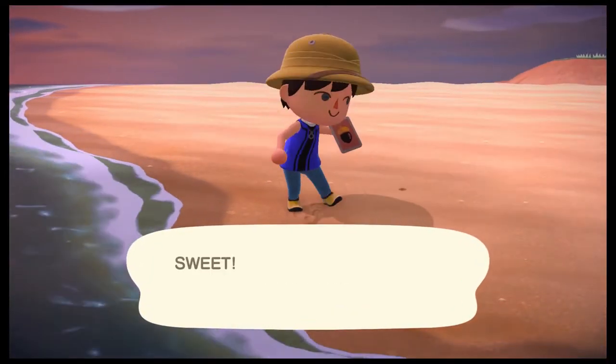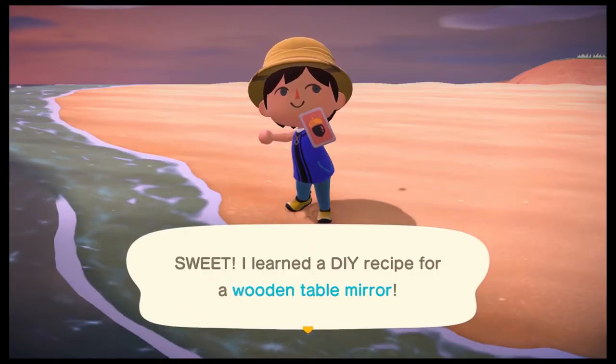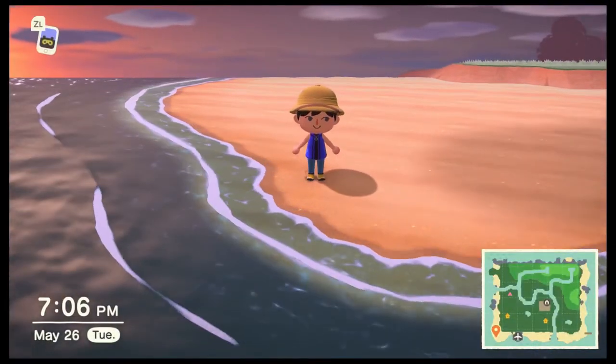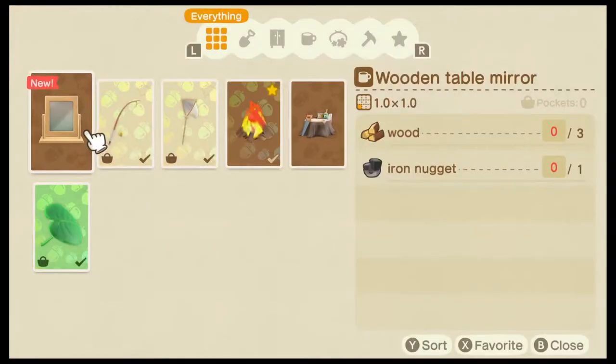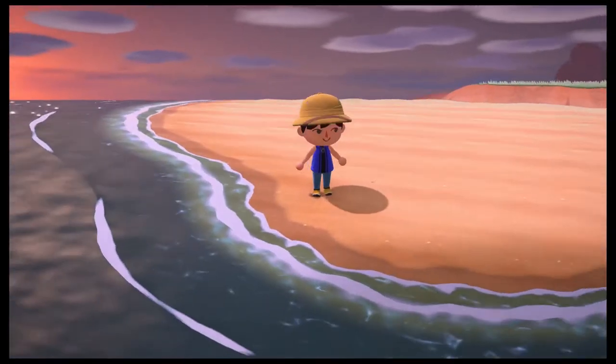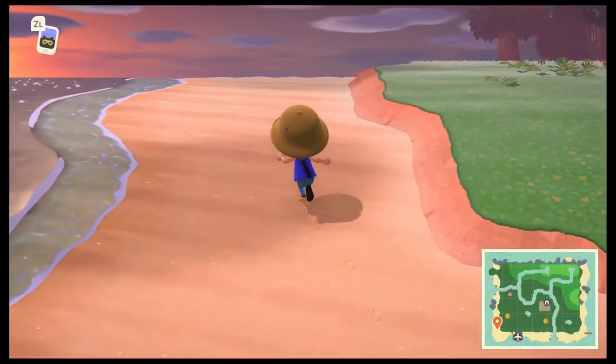Huh, okay. Sweet! Okay, so, cool. Well, so, wait a minute. Let's see here. What about your phone? Oh, it's literally a mirror. Well, that's neat. It's a mirror. Well, cool. Let's go adventure.